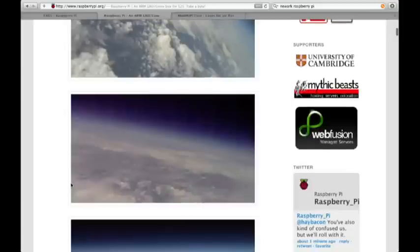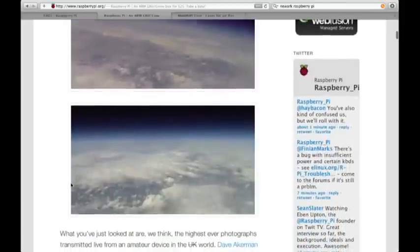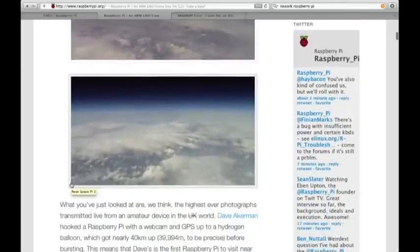Raspberry Pi holds the record for the highest altitude pictures ever sent down from an amateur vehicle. As of about 2 or 3 days ago, some people put a balloon up to 40 kilometers, so 2/5 of the way to space, to the edge of space. These pictures are on the raspberrypi.org site. This is called Pi in the Sky, obviously.